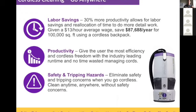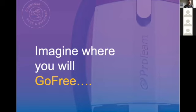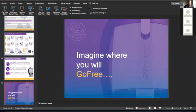So just kind of wrapping it up, guys: huge labor savings, great productivity. We're eliminating those safety hazards, and just really imagine where you will go free. All right, so that is really what I wanted to talk about, that new Go-Free launch.